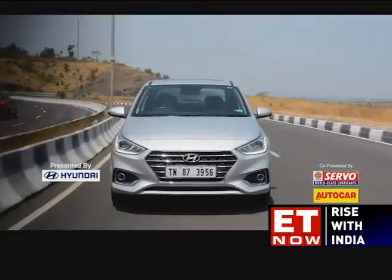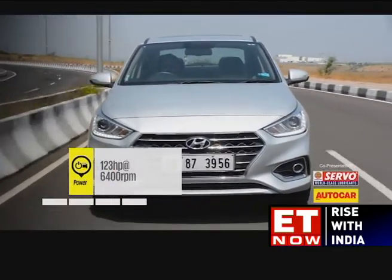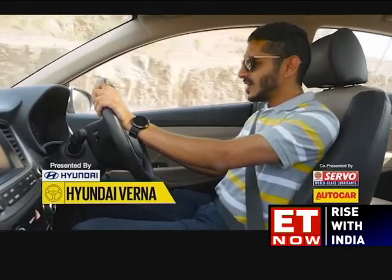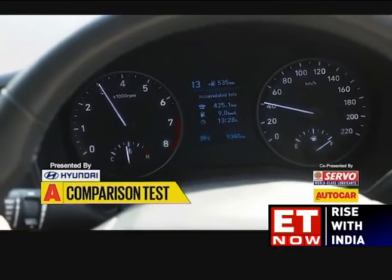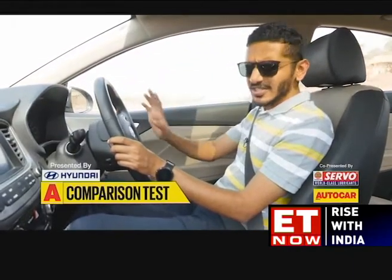Though this is an all-new Hyundai Verna, it continues using the same old engines, and that means this is a 1.6 litre naturally aspirated petrol engine that makes 123 horsepower, and that's the highest in this group test. The thing is, from behind the wheel, at first you can't really tell, and that's because the power delivery is spread so thin across the rev range, it's so linear that there's never that urgency or sudden hit of power. It's just so smooth.